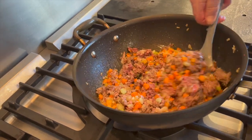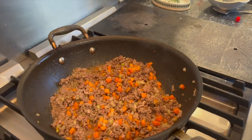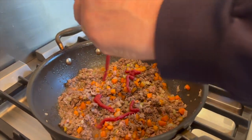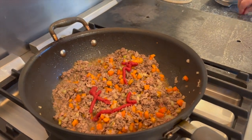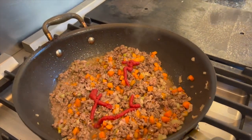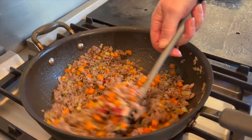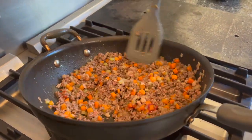We're just going to let that brown. I'll come back then when it's brown. A dollop. That's organic tomato puree, that's right? Correct. Stir that in.